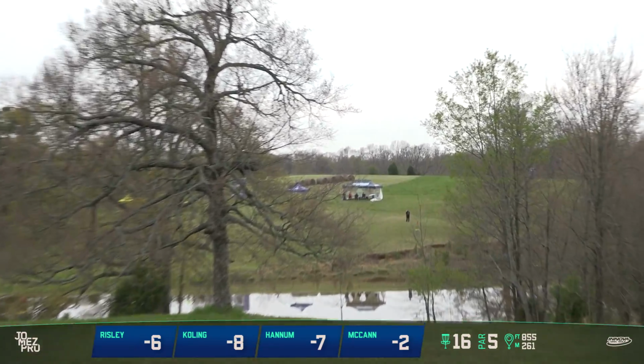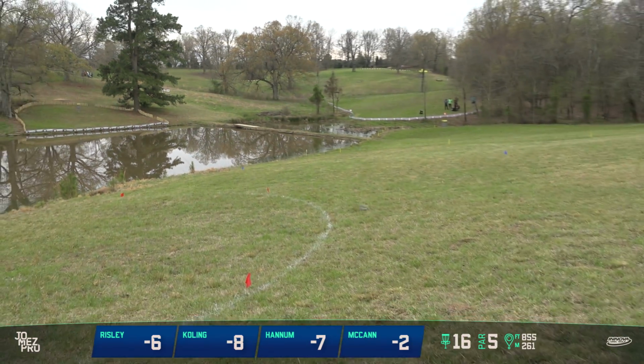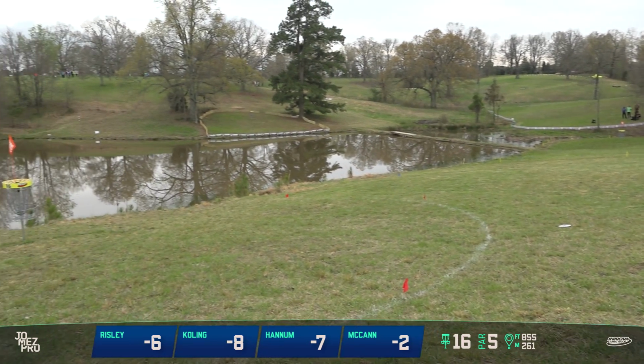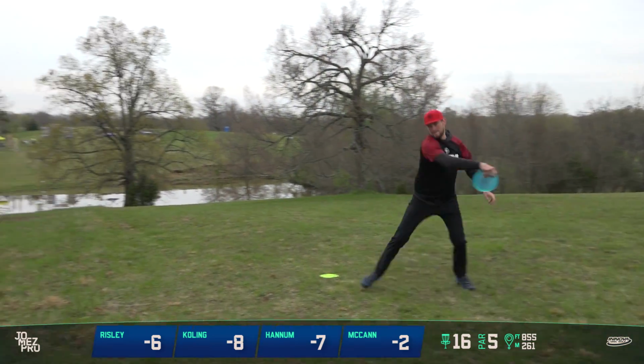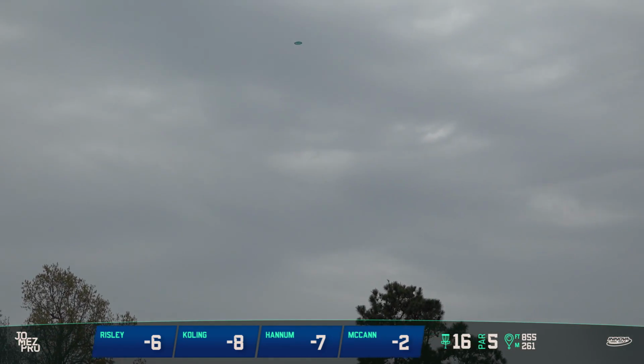But Kellan showing off the baseball arm. Look at this shot. Nice. A long forehand, late fade, just outside the circle. Downhill putt for eagle there. Very nice shot. Very nice. That gets a pretty high fanciness score.